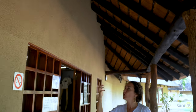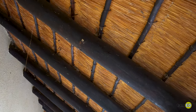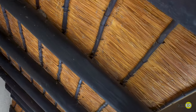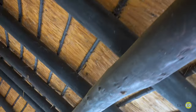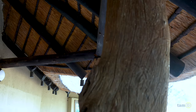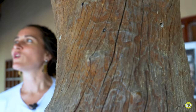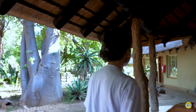Look at this roof. All of this grass is locally sourced. It's called a thatched roof. And even these old stumps, a lot of the time elephants push these trees over, and they just reuse, upcycle, if I can say it, eco upcycle all of these beautiful trees, and they use them as supporting pillars in the structures. So never waste anything.